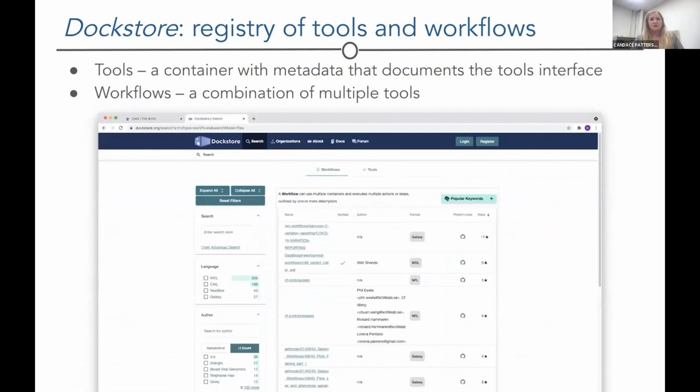Dockstore is a tool that also is tied to AnVIL, and it really allows researchers to document and organize their analytical tools into a workflow, and then it allows them to share that with other researchers.